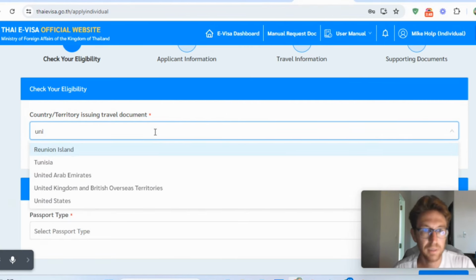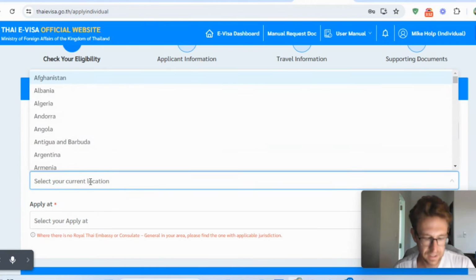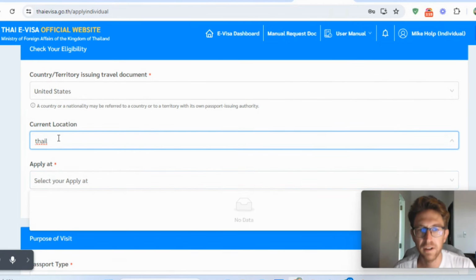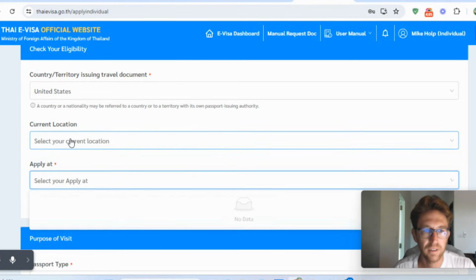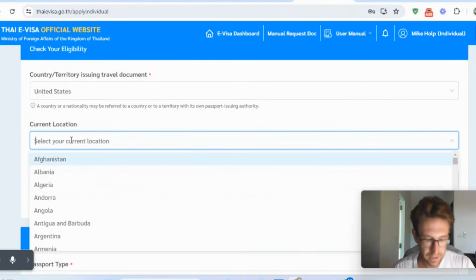So I'm just going to type in United States right here. That's my travel document, and I can say I'm currently in Thailand. But as you can see, it does not populate anything here because Thailand is not an option, because I can't actually apply for the visa while I'm in Thailand. So in this case, I'm just going to type in the United States here.